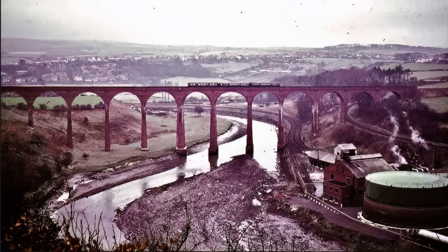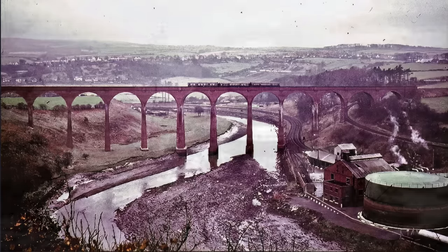Jumping back to the 1950s, you can see the gasworks on the right hand side. Larpool Viaduct dominating the scene with a working going over the top and the Esk Valley Line curving away beyond the viaduct. The little route we followed all the way from Prospect Hill Junction is just visible in the second arch on the right hand side.